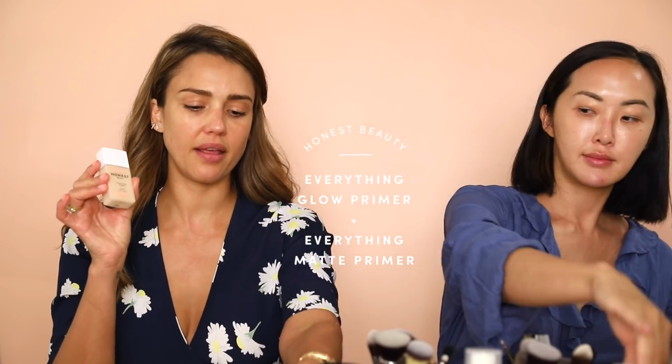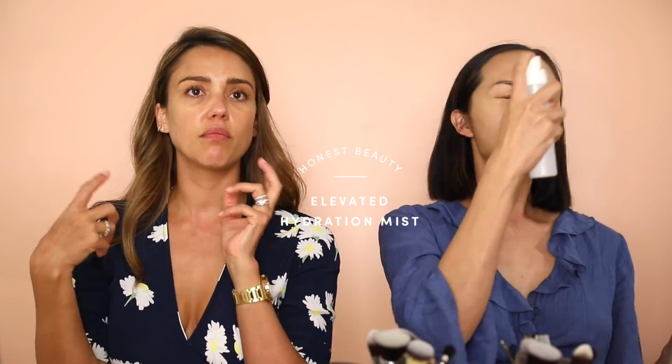Yeah. So I'm going to go in. I like to use the Everything Glow Primer and the Matte Primer. I actually like to use the Glow product on all the places where I like to glow. So I'll use that one first. It's hyaluronic acid and mica. It's really moisturizing. Yeah. It almost feels like a serum. It is, exactly. So it's like a serum. And then I just lock in the moisture with the Elevated Hydration Mist. Again, moisture is not greasy, and I think it's nice to have that really beautiful, healthy skin glow with moisture.